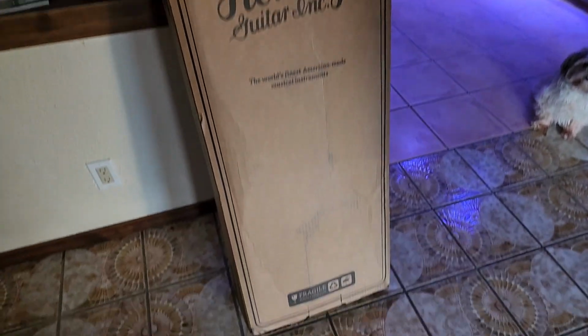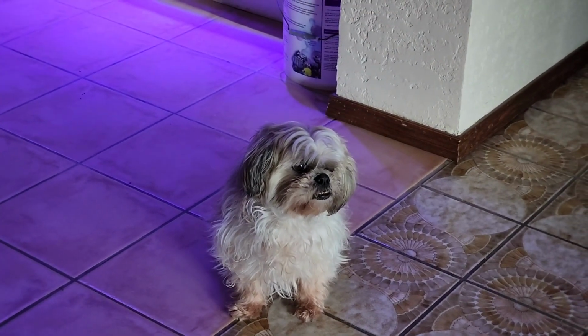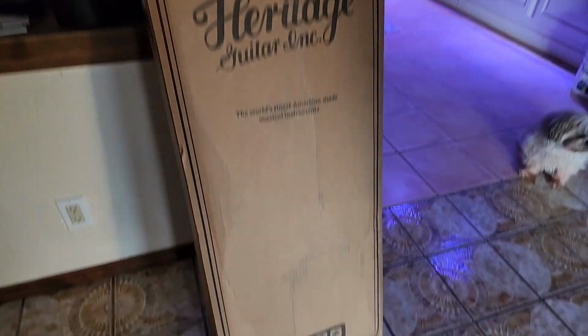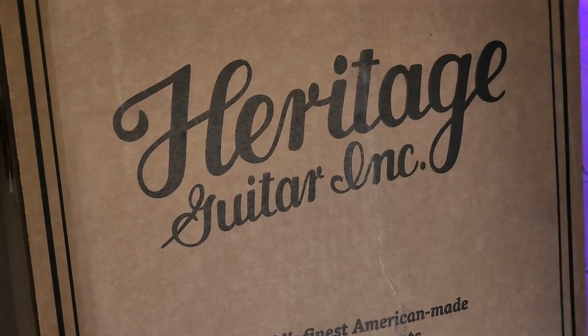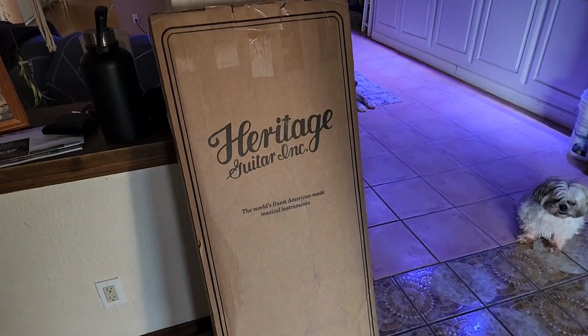Here she is, boys and girls. There's a Larry right there. Look at him. Look at his underbite. He's so excited he can't contain it. Look at him, he's shaking. But here it is. Spoiler warning, it's not a Heritage. Although that would be hilarious if they sent me a Heritage on accident. Okay, I can't wait anymore.